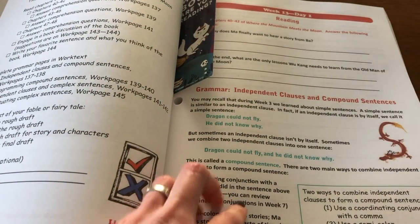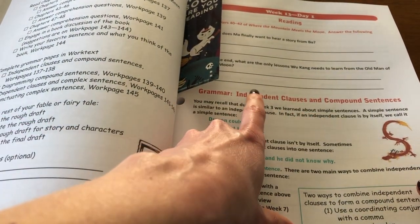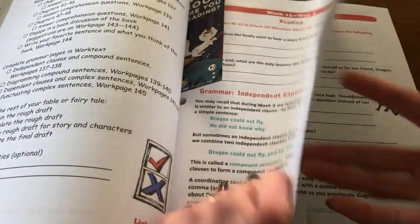Now, this is for this coming week. I have a feeling she will need my help with this. We did go over this with Michael Clay Thompson, but I think she'll need my help. So we will read this together.